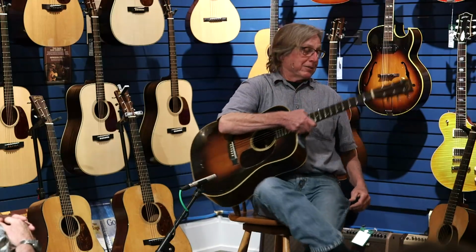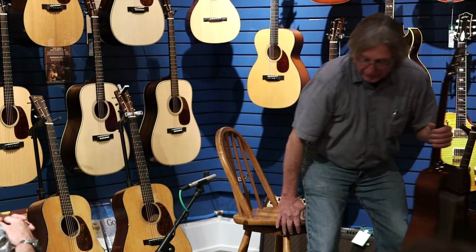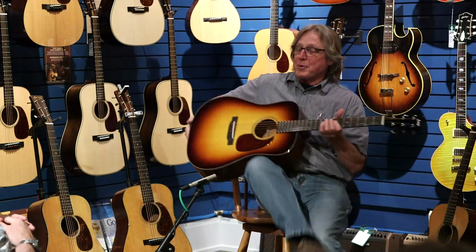Actually, for contrast, this is a mahogany guitar, but this really represents the efforts of someone who worked his whole guitar making career to make the very best.